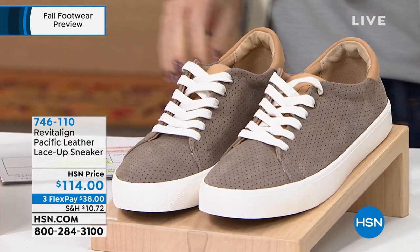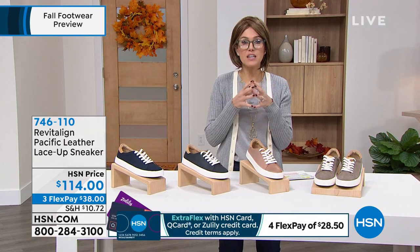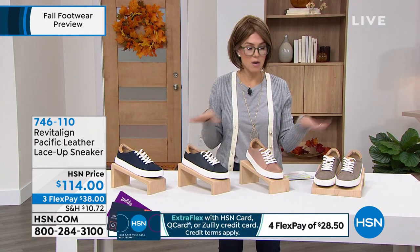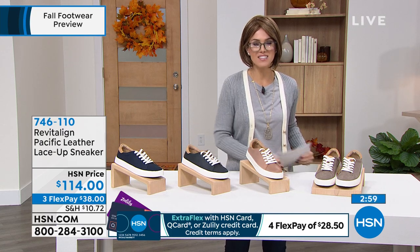Really fresh, really fun. And on sale today, if you've been looking for a shoe that really supports your feet and that proper alignment, I don't have a lot of these. A couple hundred in each colorway. $38 gets it home. Let me introduce you to our special guest, Faith Marlowe.